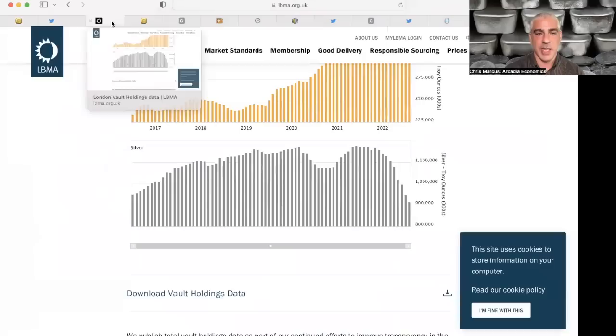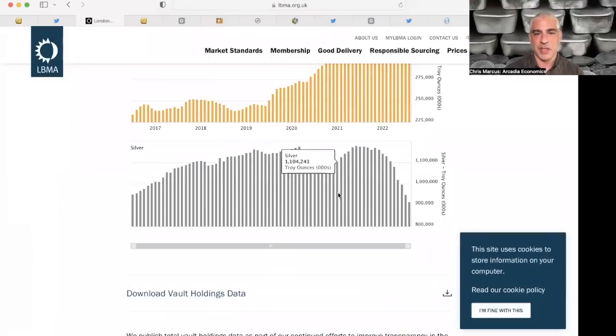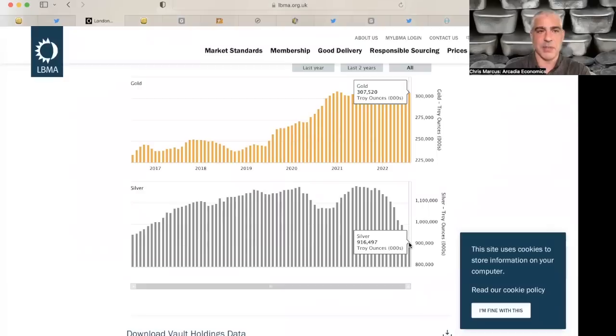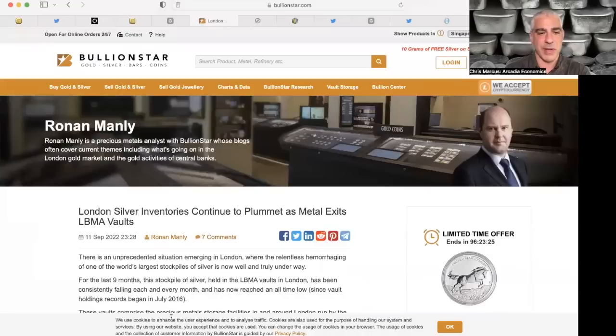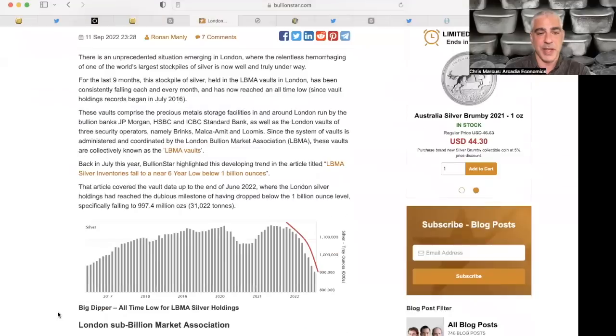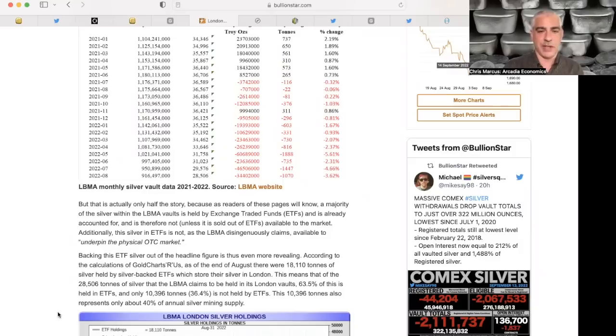Now, this is also happening at the same time that we see the London stockpile, which has been dropping since mid-2021. We saw another withdrawal this month, going from 950 million ounces to 916 million ounces. And what's interesting, Ronan Manly of BullionStar talked about a lot of this in his recent article, "London Silver Inventories Continue to Plummet." And while there are 916 million ounces in their inventory, 18,110 tons of that is held by the silver-backed ETF, so already accounted for. That's about 579 million ounces, which leaves 10,396 tons, or about 332 million ounces.